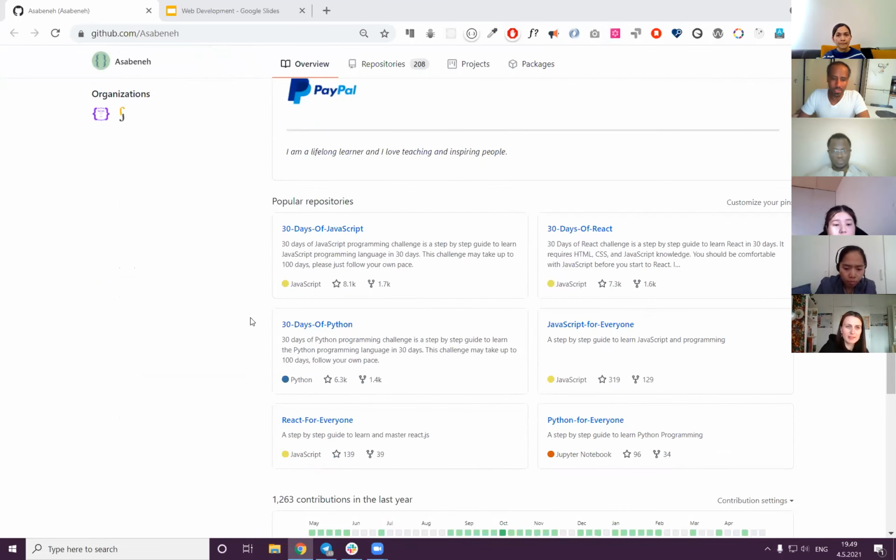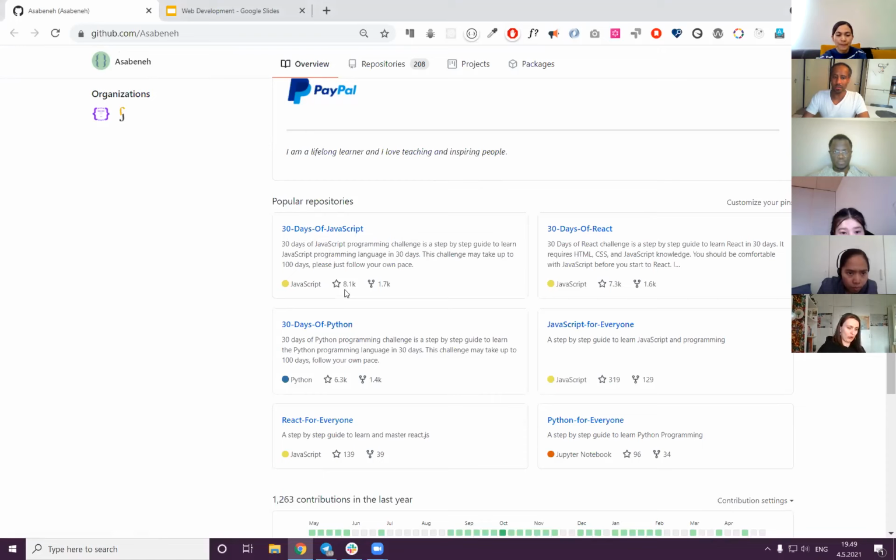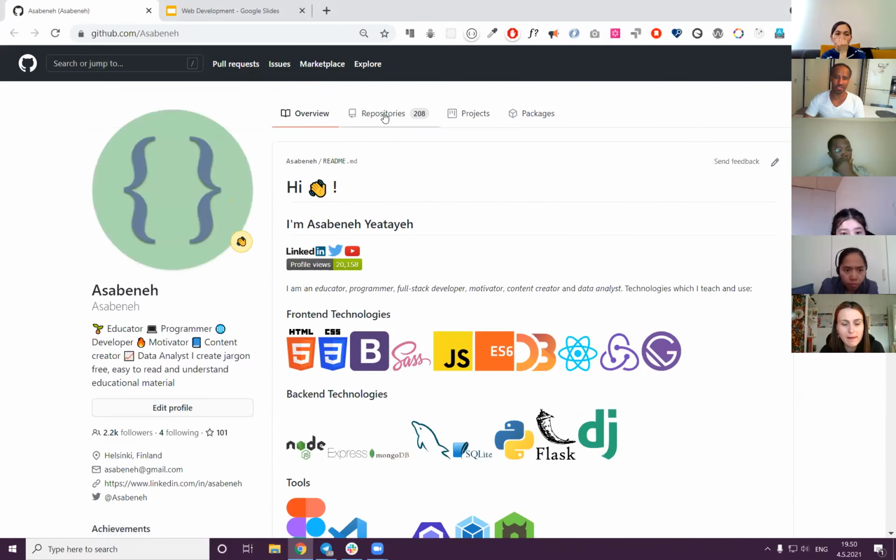So let me show you some of the projects or some of the documents I'm really happy and proud of. 30 Days of JavaScript is a very good material. As you can see, there are about 8.1 thousand stars. There's also 30 Days of React and 30 Days of Python. I started 30 Days of HTML, but I didn't do much.